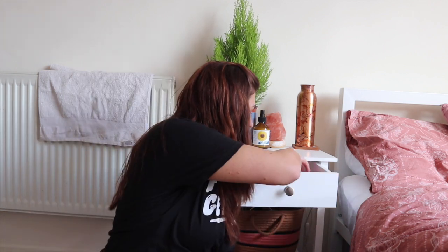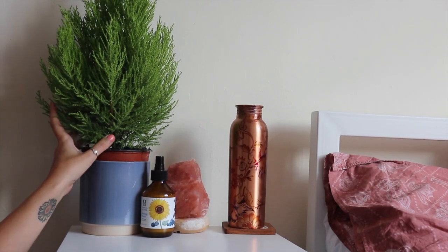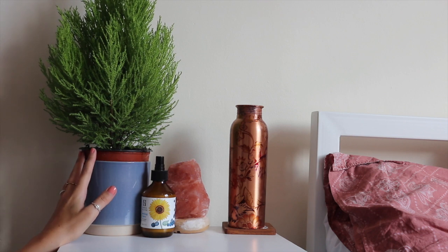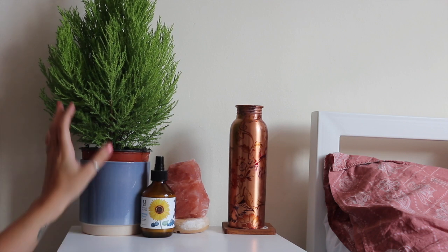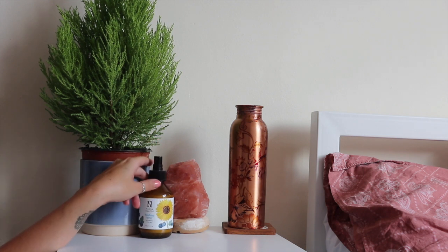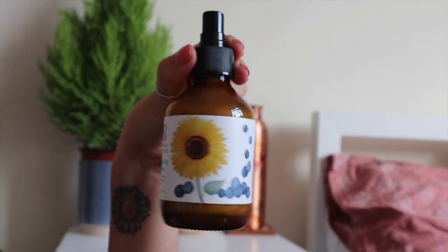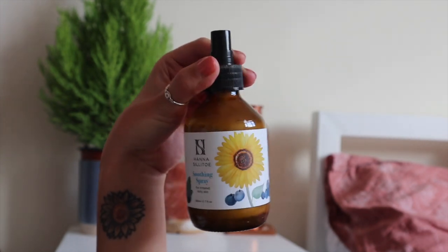And I don't really have much in here. I've got some chocolate, a notebook, some condoms, and then we have this plant which I got from the market recently. I had a lavender in here originally, but I killed that, so now I've gone with this mini Christmas tree, whatever it's called. I've got this soothing spray here. I do occasionally use it, but the reason it's by my bed is just because I think it's so pretty. You might remember this from my Holland and Barrett haul.